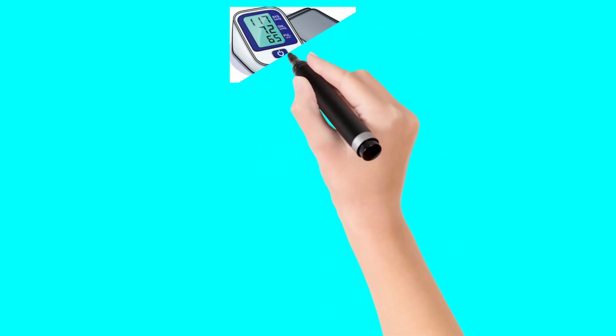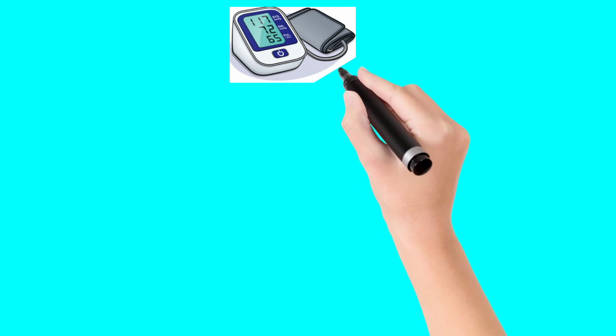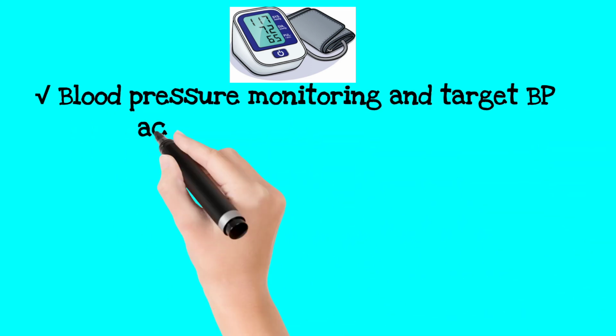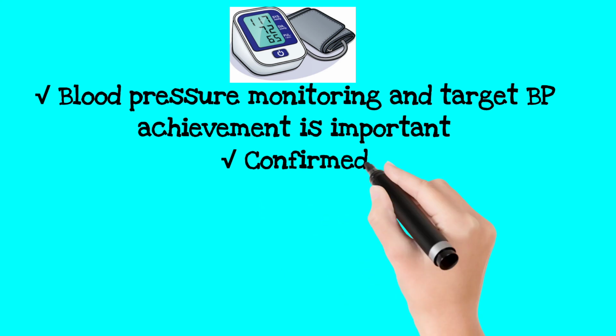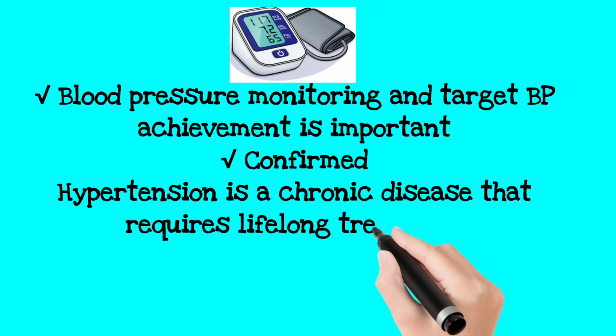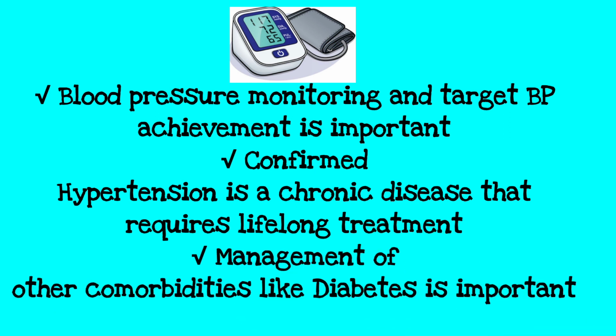The following is just a reminder that blood pressure monitoring is very, very important, and achieving the target blood pressure is also important. As you monitor, we are also looking at the target blood pressure that has been achieved. Also, hypertension is a chronic disease that requires lifelong treatment. It is a chronic illness. Also, the management of comorbidities like diabetes is important as you manage hypertension.